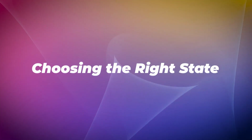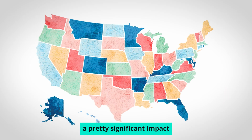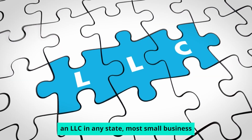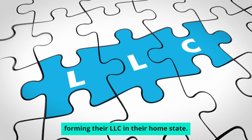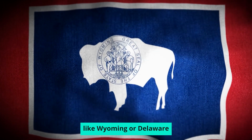Now, one of the biggest decisions you'll need to make is which state to form your LLC in. And honestly, this decision can have a pretty significant impact on your business. The thing is, while you can technically form an LLC in any state, most small business owners are actually better off forming their LLC in their home state. But there are some exceptions to this rule, especially if you're looking at states like Wyoming or Delaware that offer some pretty attractive benefits.